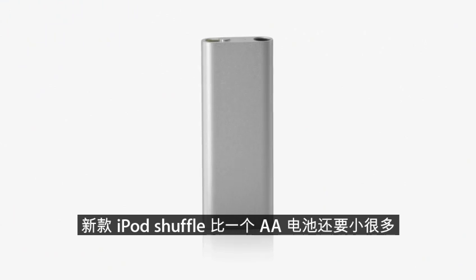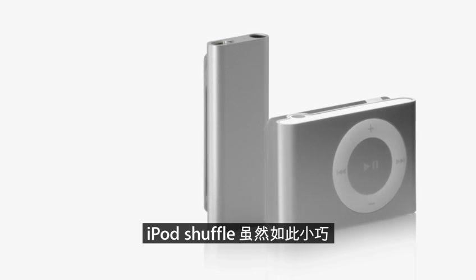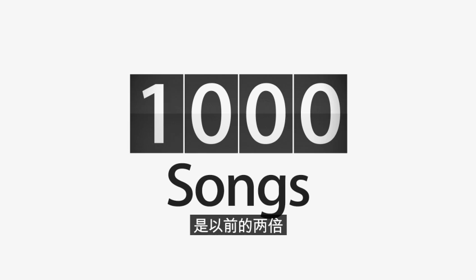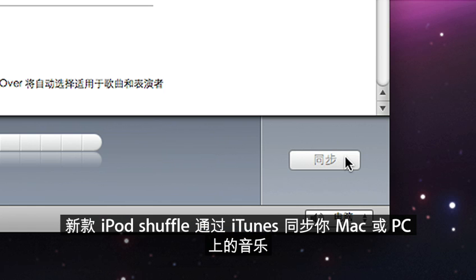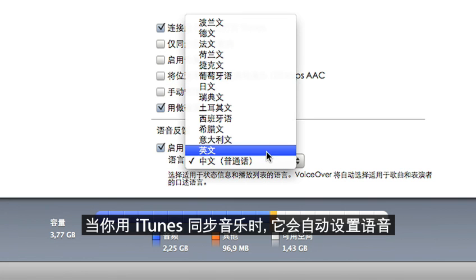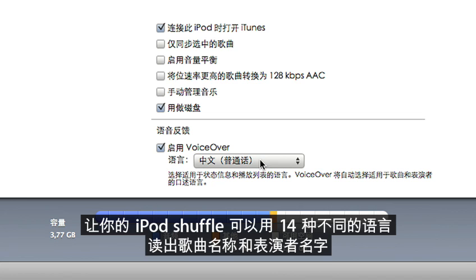The new iPod Shuffle is much smaller than a AA battery and nearly half the size of the previous iPod Shuffle. Even though the new iPod Shuffle is tiny, its 4GB capacity lets you carry up to 1,000 songs, twice as many as before. And the new iPod Shuffle uses iTunes to sync your music to your Mac or PC, just like every iPod. When you sync with iTunes, it automatically installs voices that let your iPod Shuffle read song titles and artists in 14 different languages.